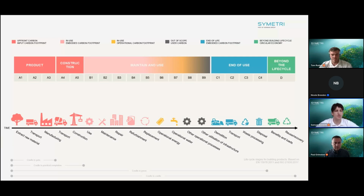But in regards to a building LCA, you would be following EN 15978. And so there's a number of different green building certifications, regulations, or guidances out there. These are all generally derivatives of this EN 15978 standard. And so it means that there's a unification in what aspects of the life cycle stages you analyze.